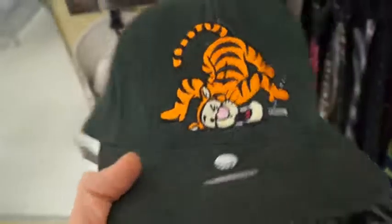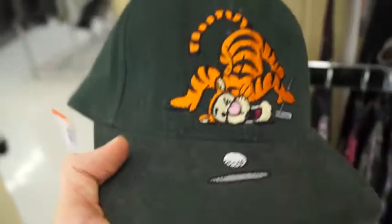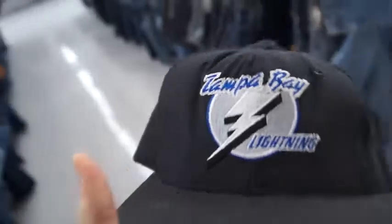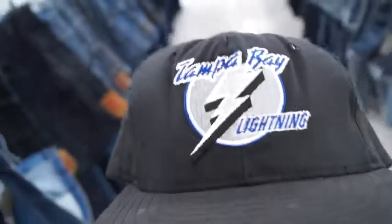Shit! Yo, this is Tigger. You got Tigger, I mean, a Tiger evaluating his nice putt game. But unfortunately, it's $6. They are straight tripping. Ooh, we got a nice little sexy vintage Tampa Bay Lightning snapback. Definitely old school. What you guys know about that lightning striking? Now we cooking, Frankie.